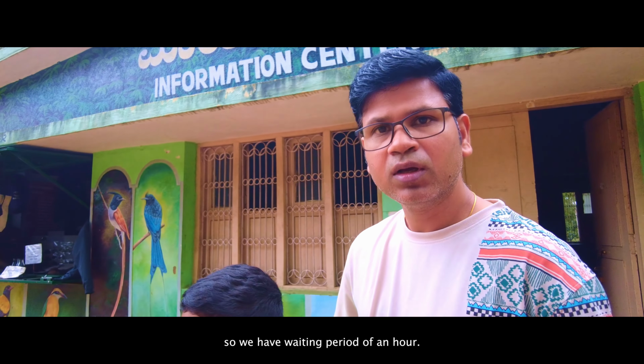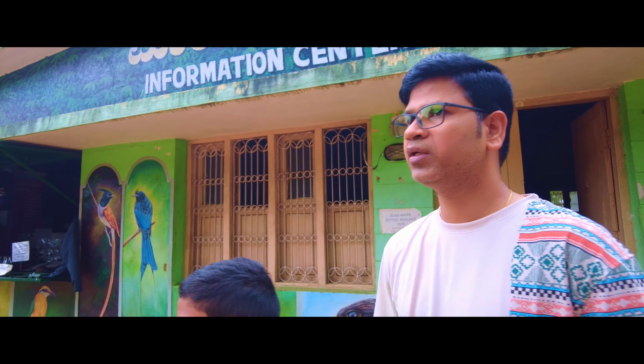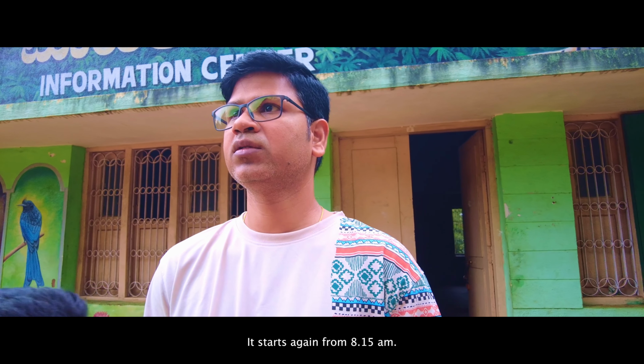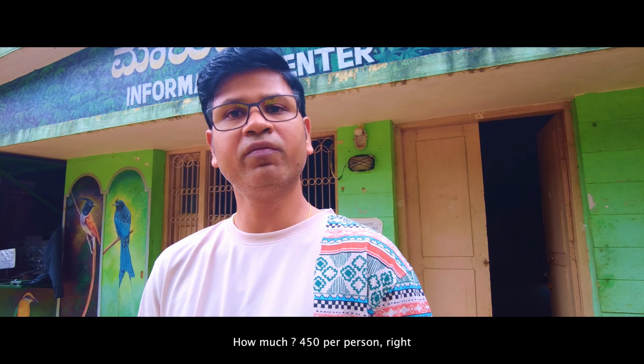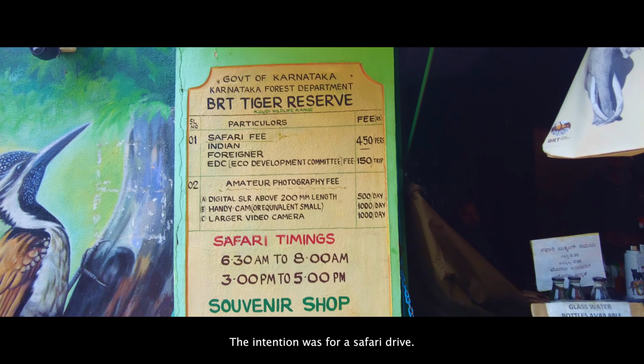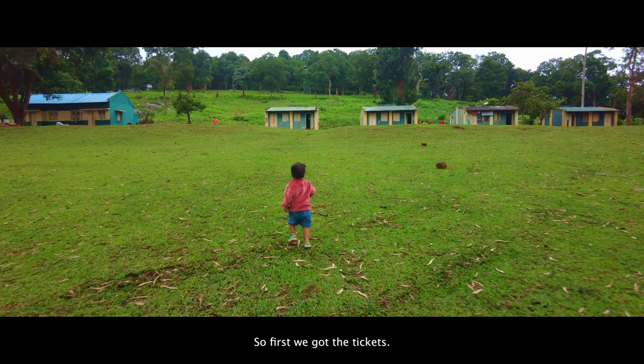So we have a waiting period of 1 hour. It starts from 8:15. Only at 8:15 does it start. It is 450 per person, and for above 5, I think there is a different charge. The intention was for a safari drive, so first we got the tickets.